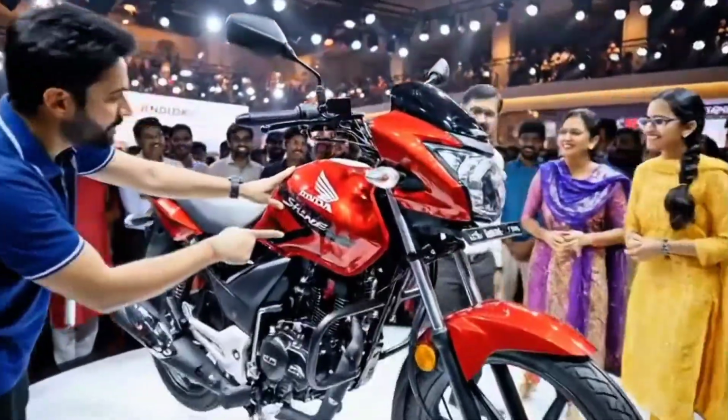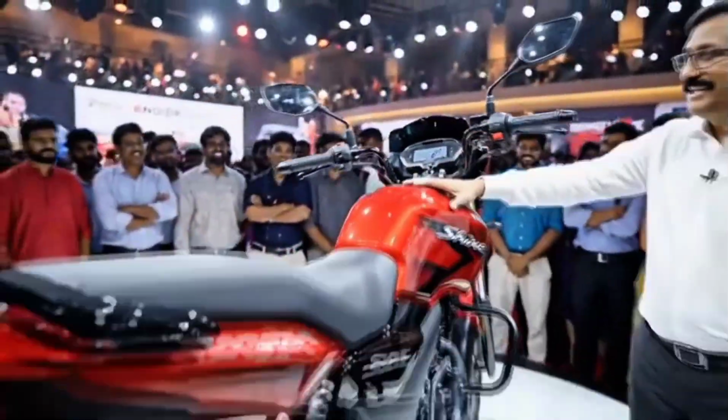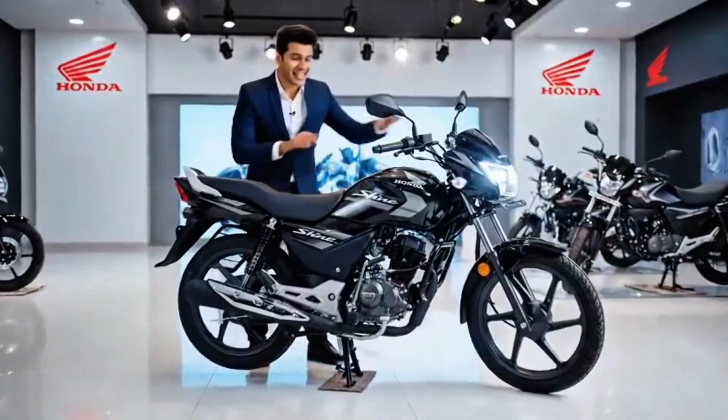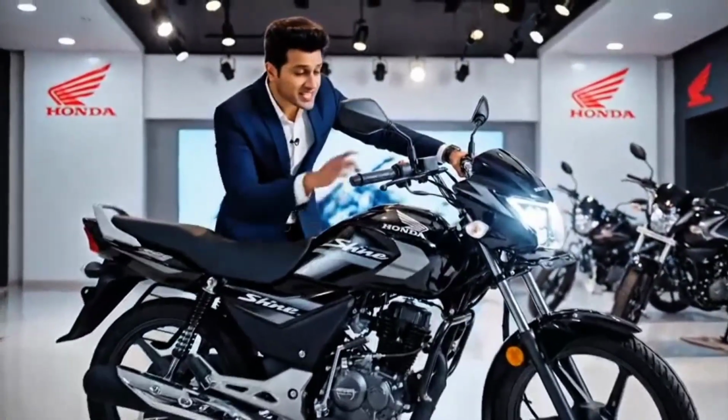Final thoughts. The 2025 Chevrolet Impala shows how far cars have come in terms of technology and luxury, while the Yamaha RX-100 reminds us why classic bikes never die.